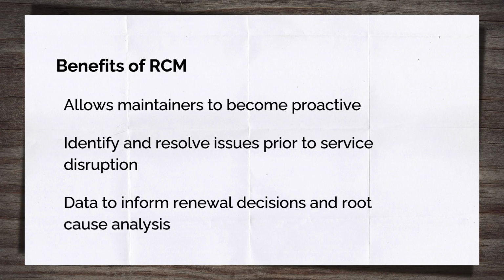The trending of the data over time can also allow asset managers to make informed choices on which assets might need renewal or components that are the root cause of multiple issues.